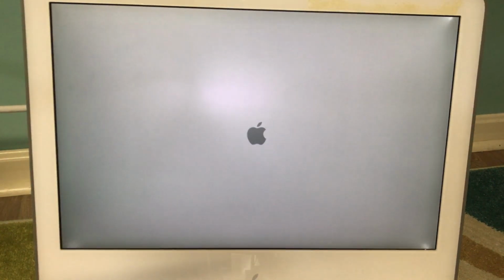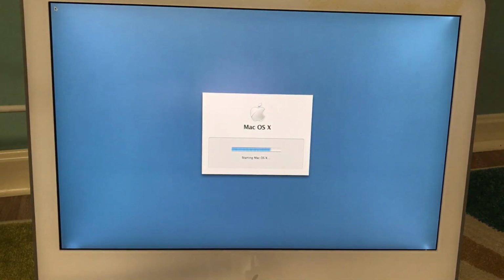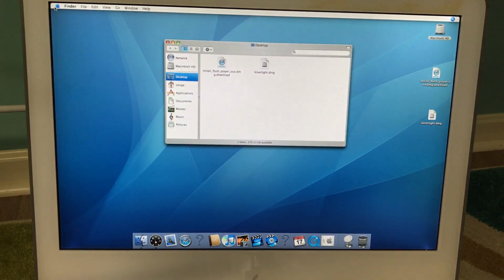Alright, let's see. Is it gonna boot into Tiger? Or is it gonna boot into Leopard? Unless there's some really useful software on here, I'm just gonna reinstall Leopard, because there's not really much point to having Tiger on here, considering I have 128 megabytes of VRAM. That's double what my G5 has. And yeah, this has Tiger.